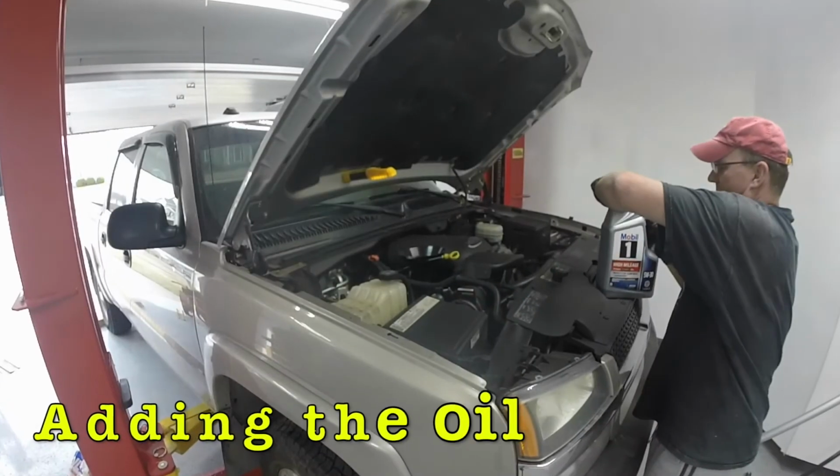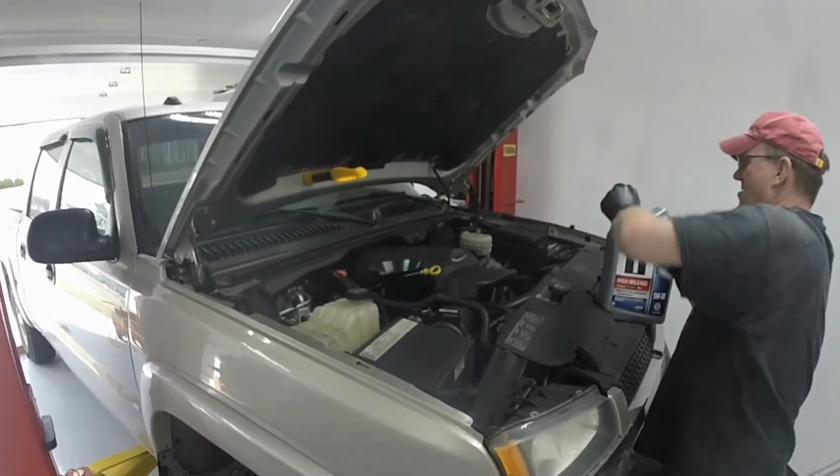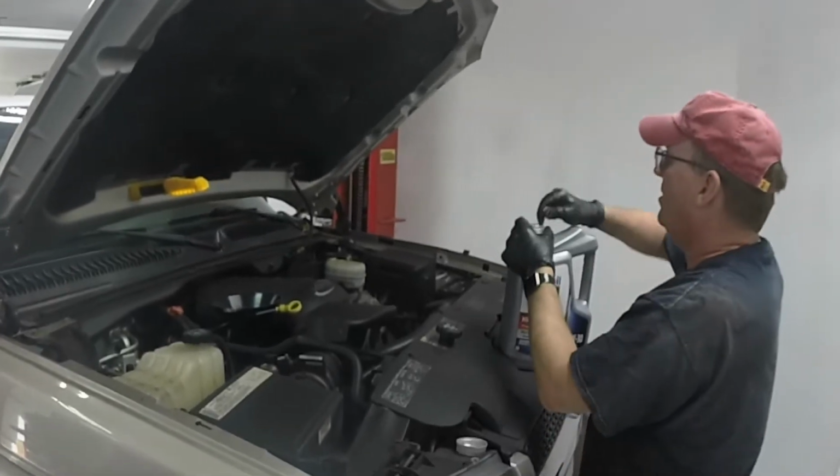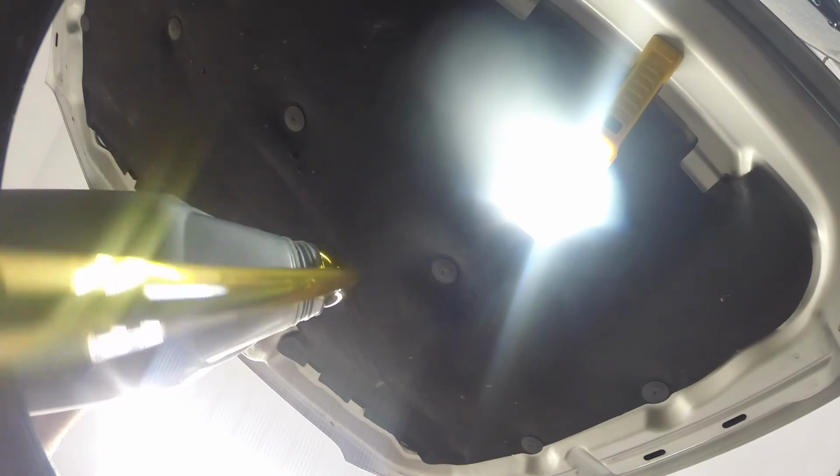All right, now time to add some oil. Oop, fancy hole poke opener. Drop some new oil in there. Nice clean oil. You can see, new people, that it's nice and brown and clear and clean, almost sort of translucent. If it's dark and brown, it's dirty and needs to be changed.